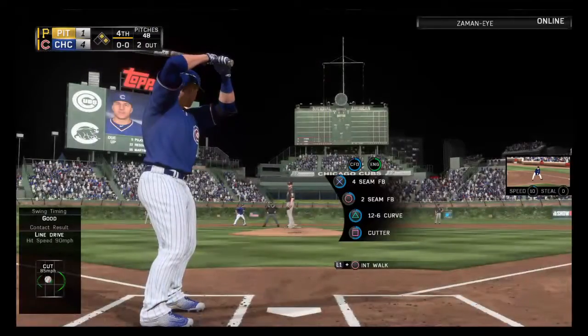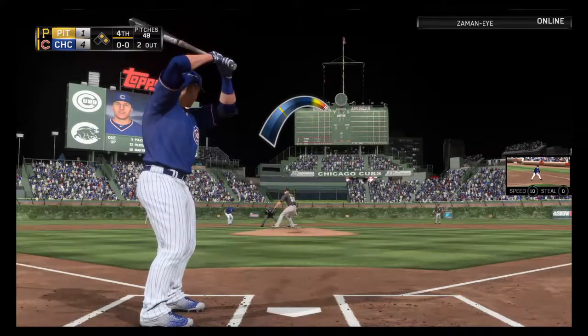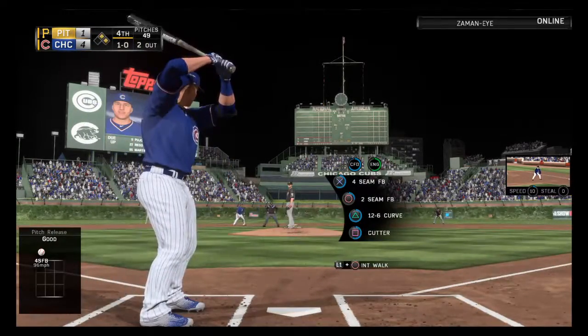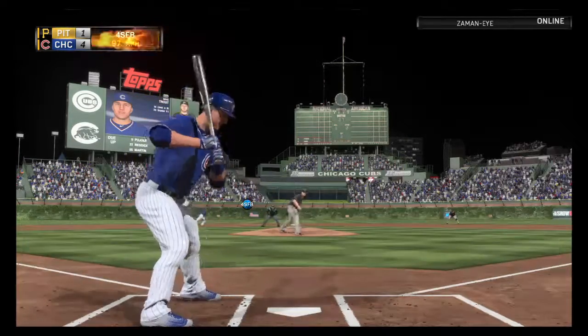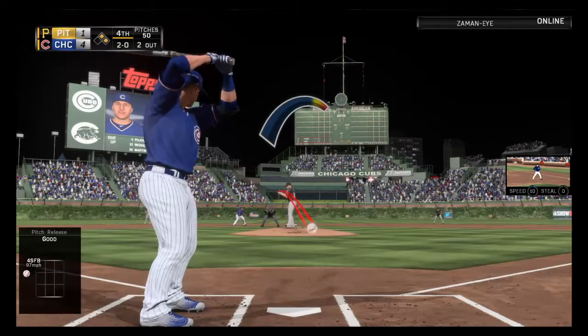And some action now in the Pirates bullpen. They've got a lefty and a right-hander up to throw. A bit high there. A ball and no strikes. Well, be careful not to airmail that thing over your catcher's head. You've got to make sure you don't overthrow it. That hole getting a little deeper now. It's 2-0.